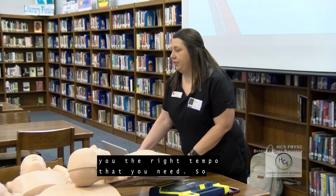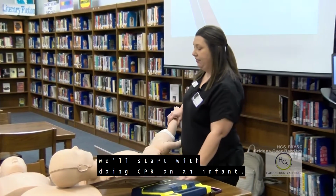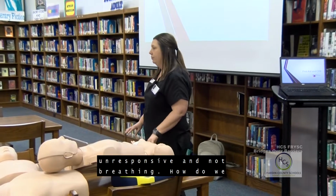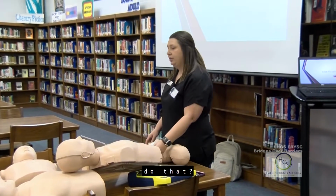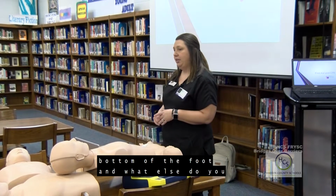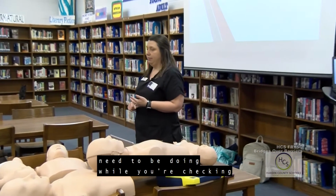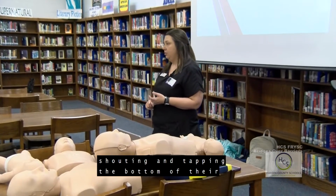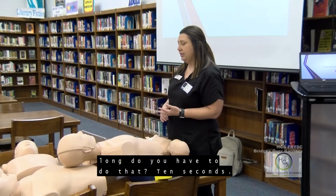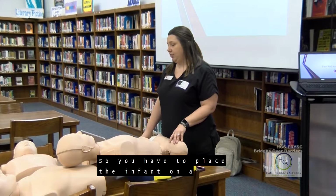So we'll start with doing CPR on an infant. You need to verify that the infant is unresponsive and not breathing. How do we do that? Okay, shout and then tap them on the bottom of the foot. And what else do you need to be doing while you're checking their responsiveness besides just shouting and tapping the bottom of their foot? Check for their breathing. And how long do you have to do that? 10 seconds.